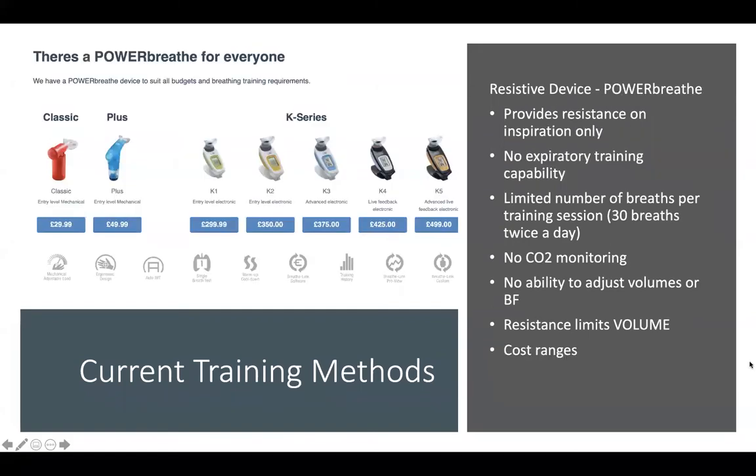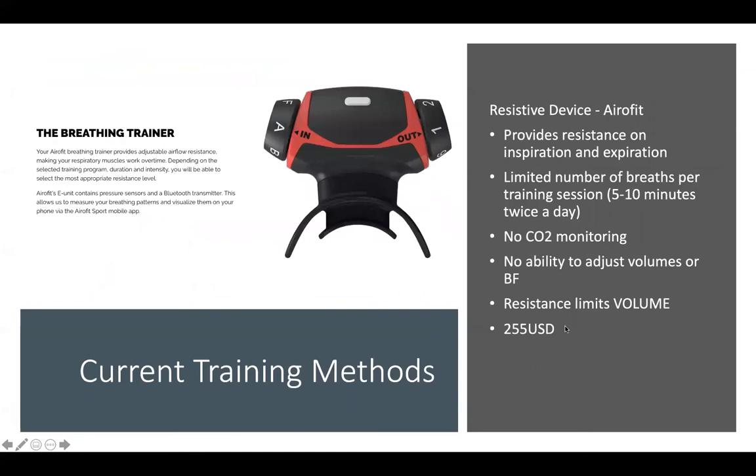If I go back up, you can see the price ranges I try to provide in there, 29 pounds through 500 pounds. These things are not cheap, especially if you want any kind of electronic feedback. On this one here, it's about 255 US. And like I said, this is relatively new on the market. And if you're just working strength and you have good volumes, it may be a good option because it works inspiration and expiration.